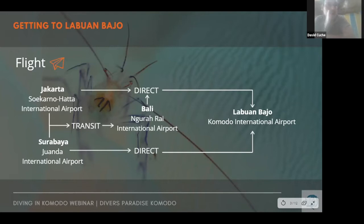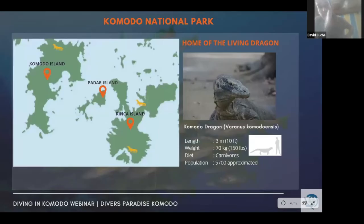So when you get to Labuan Bajo, you are on the west tip of Flores, and then you can see the national park. The islands are like 30, 40 kilometers from Labuan Bajo, you can see. Okay, so that is about how to get there. Now, when to come? When is the right time to come to Komodo National Park?